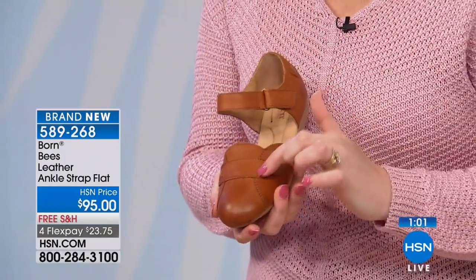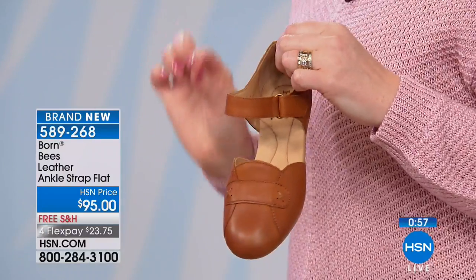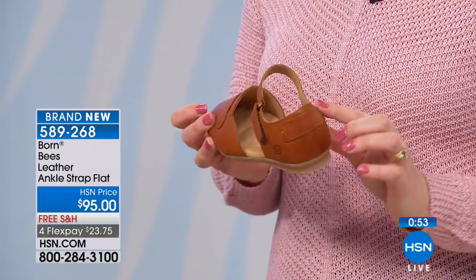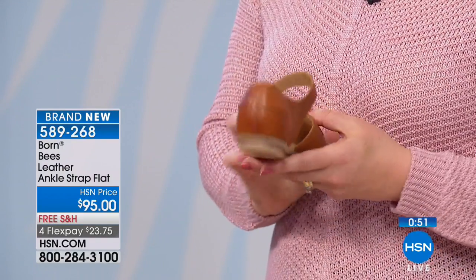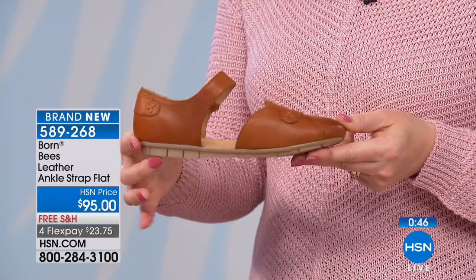I even like this little cross stitch, like a little X marks the spot. It's such just a nice little detail. Attention to detail. Yes. And you've got it on the back too, on the little heel. It's like a little heel cap. So it really is, you know, a piece of art almost. It's got those little details. It's gonna look great, feel great.